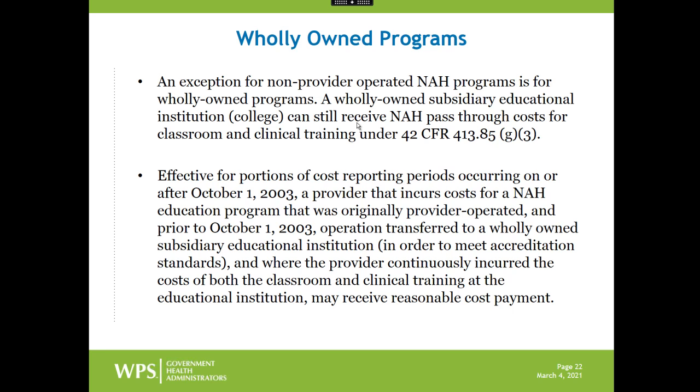And the key thing, continuing on, the provider must have continuously incurred the costs of both the classroom and clinical training at the educational institution. In those situations, this program may still be eligible for reasonable cost payment. So you can read the regulation to get a little more detail out of it, but there are some of the specific requirements for it.